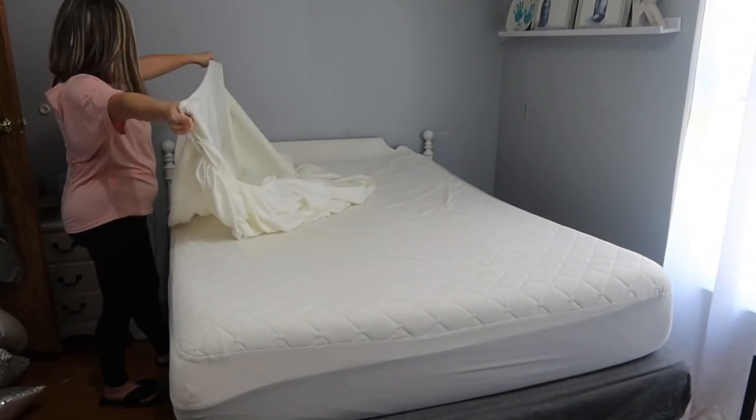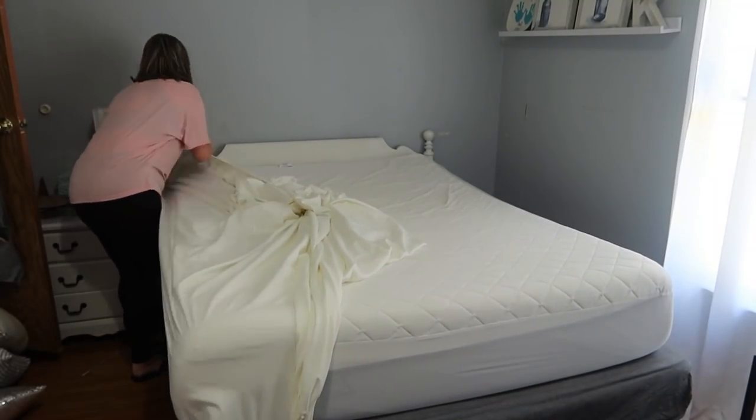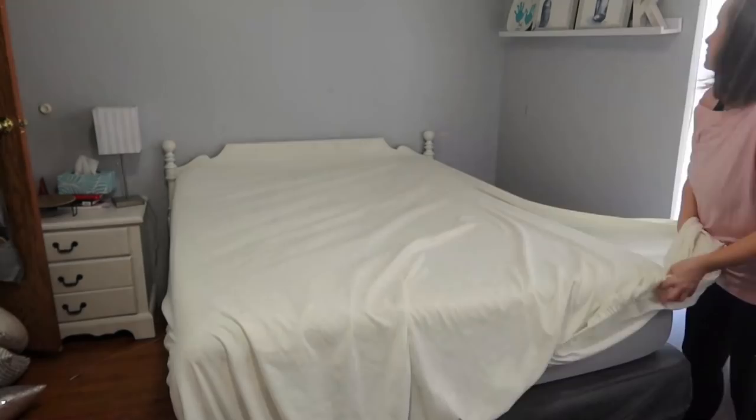So I wanted to get to listing my items for sale on my Poshmark closet, and I needed my bed to be made first, so I'm gonna get that made back up, and then I'm gonna get to snapping some pics of my clothes and get those listed.